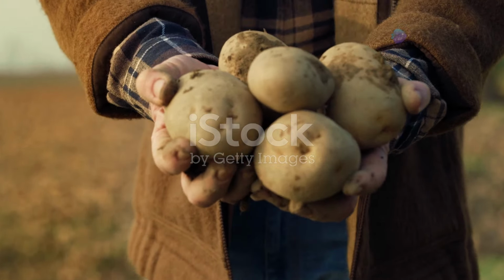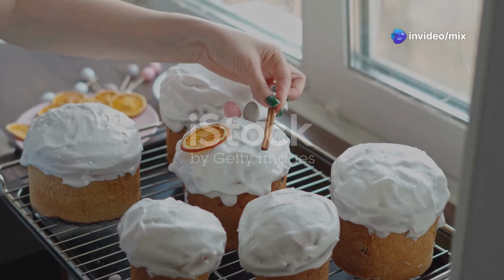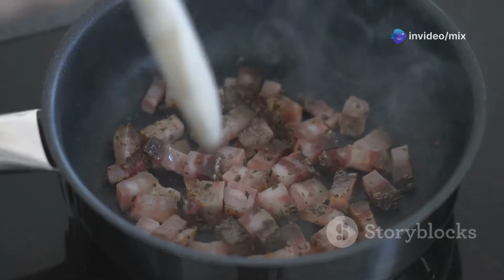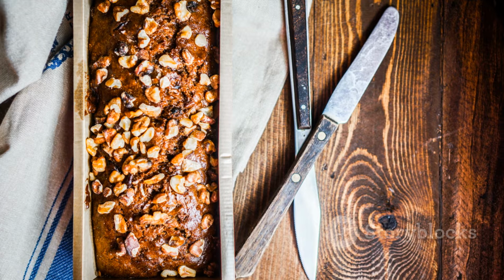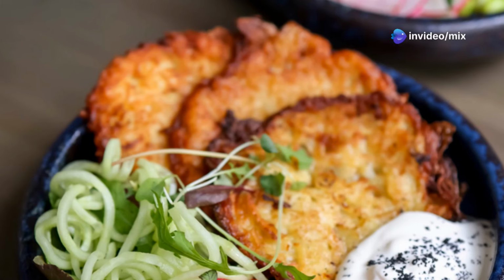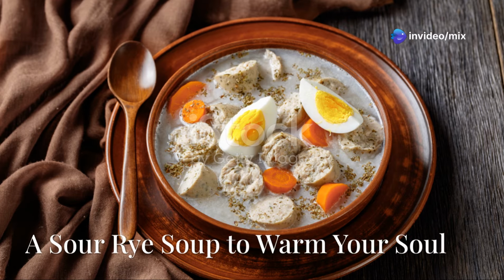Potato lovers, this one's for you. Babka is a hearty potato pie, a crispy crust with a soft potato filling. For extra flavor, add bacon or sausage to the potatoes. Bake the babka until golden brown. Serve hot, cut into squares. It's great on its own, but you can add sour cream, fresh herbs, or a fried egg.